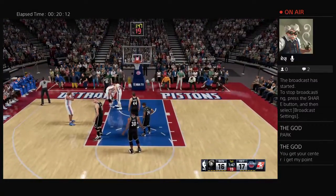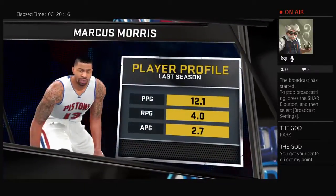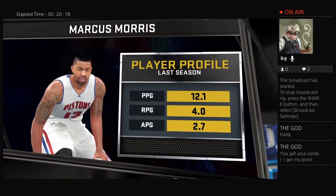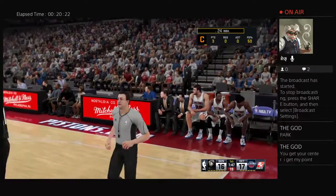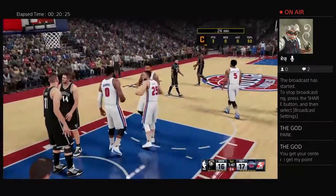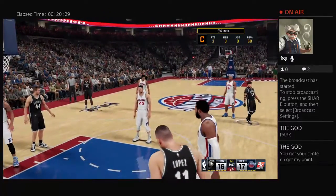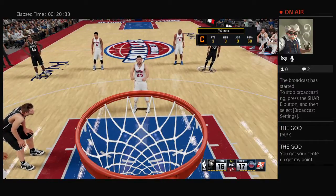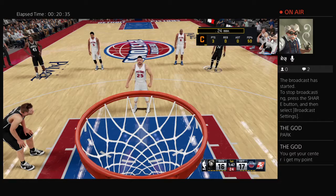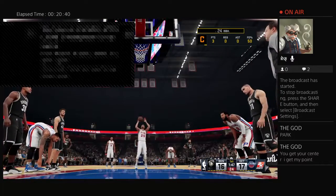Yeah, a moment to check out Marcus Morris here. Some last season stats for him. He was around 12 points per game last year, 4 rebounds and 2 assists. And the numbers won't wow you, but I like the effort he brings to the table each and every night. Yeah, great hustle, does all the little things. Just a good complimentary guy to have on your team. Shooting two. The first free throw.